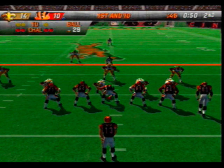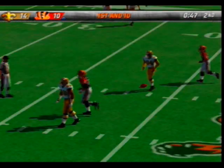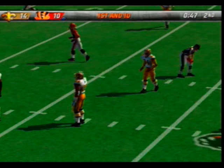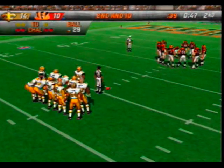Williams lines up in a 4-3. He'll pass on first down. Gets the pass off. Drops the interception. Number 81 was the one they were trying to get the ball to. Myers with the coverage.